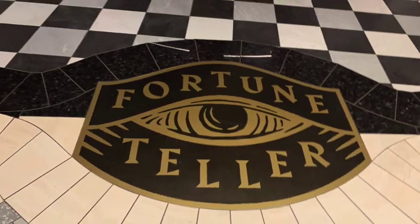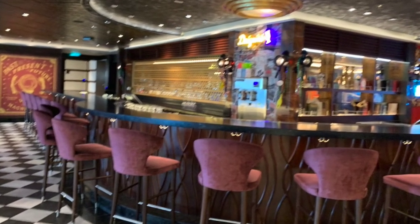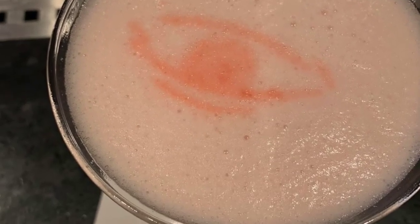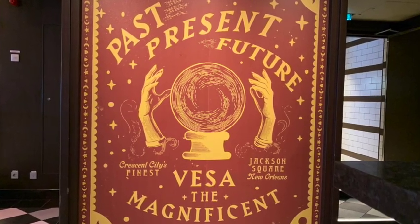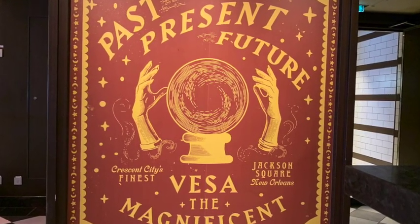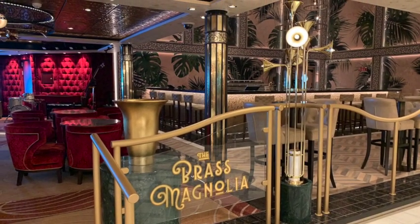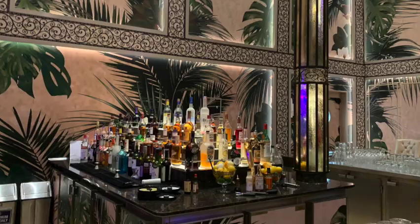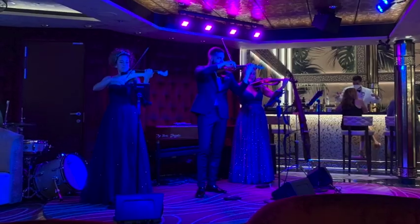Now let's talk about the bars, starting with the Fortune Teller Bar. It's a bar with a mystical theme, serving up creative and fun cocktails like the Third Eye. Delicious craft cocktails in a fun setting. I recommend it. There's also the Brass Magnolia. It's an upscale New Orleans style bar. It's very comfortable with upscale drinks, and from time to time, they even have live music.